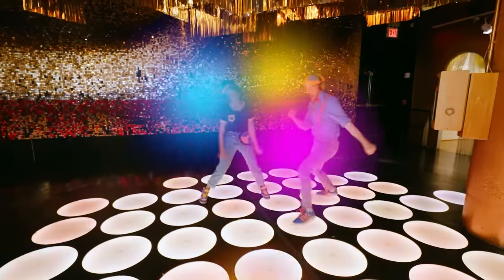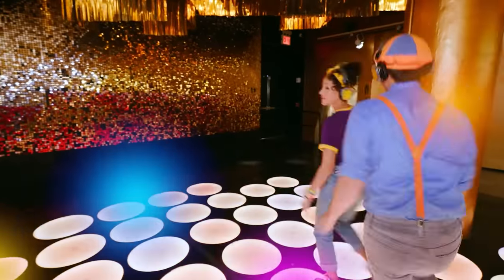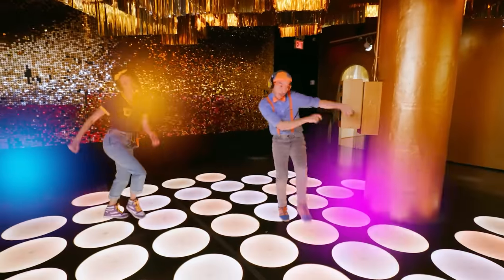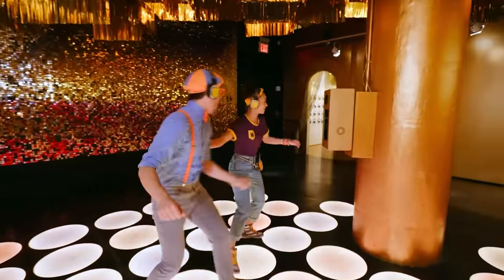Let's go and dance to the Blippi bebop. Let's get moving and grooving and jumping up. Let's shake it all out and see.